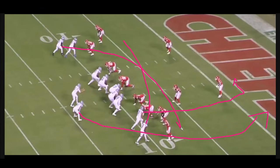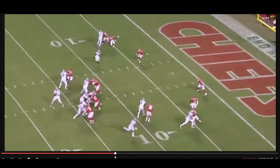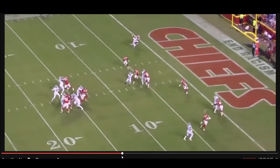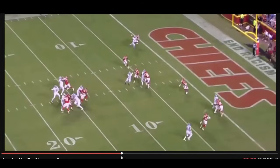So when you're running mesh right here, you're designed to read the two shallow crosses first. And since it's man coverage here for the Kansas City Chiefs, you basically have to pick whichever shallow is beating their man. So right here, Jared Goff takes the snap. We've got our mesh play right there, and as you can see, after crossing, Amon-Ra St. Brown, he's got some space.